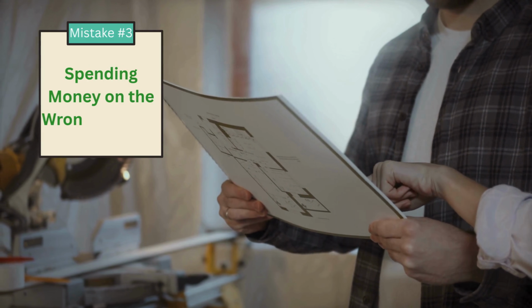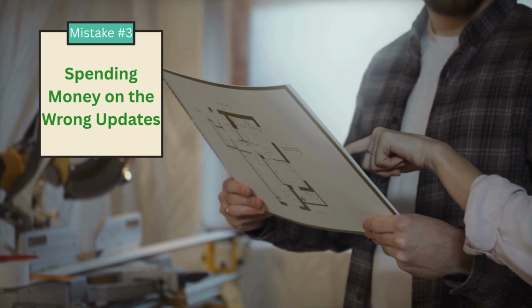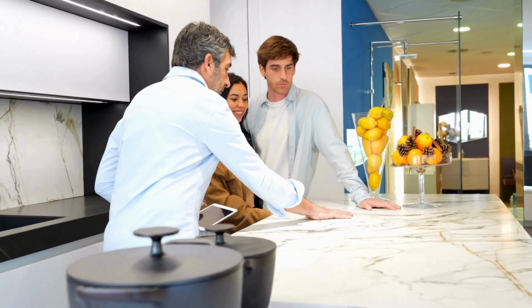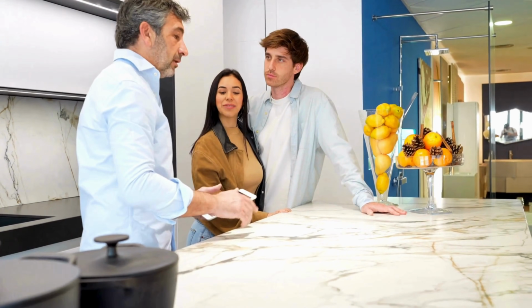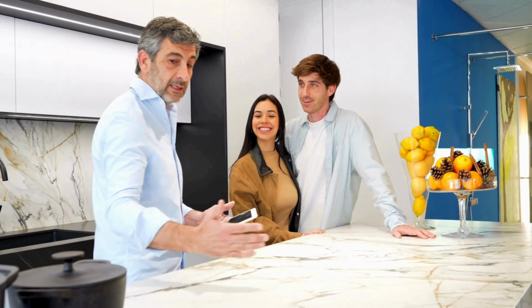Mistake number 3, spending money on the wrong updates. This mistake can be a really expensive one. I've talked to homeowners who are ready to spend $30,000 to $40,000 updating things they thought buyers wanted. Sometimes I have to be the person who says, hold on, let's make sure you're putting your money where it's actually going to make a difference.